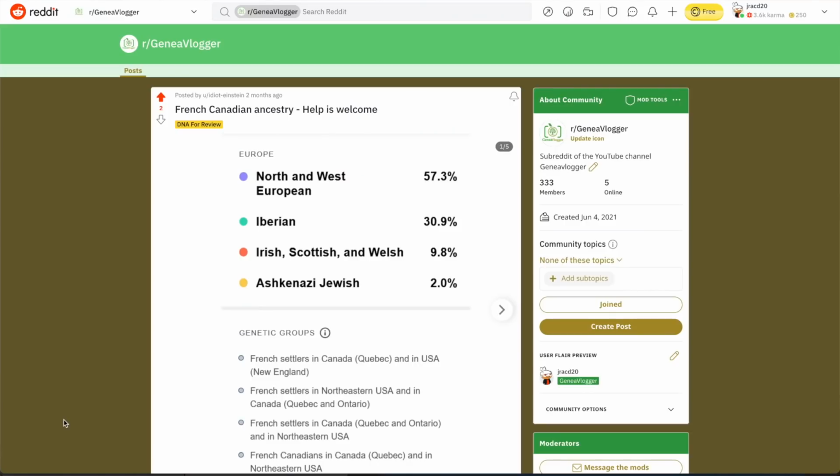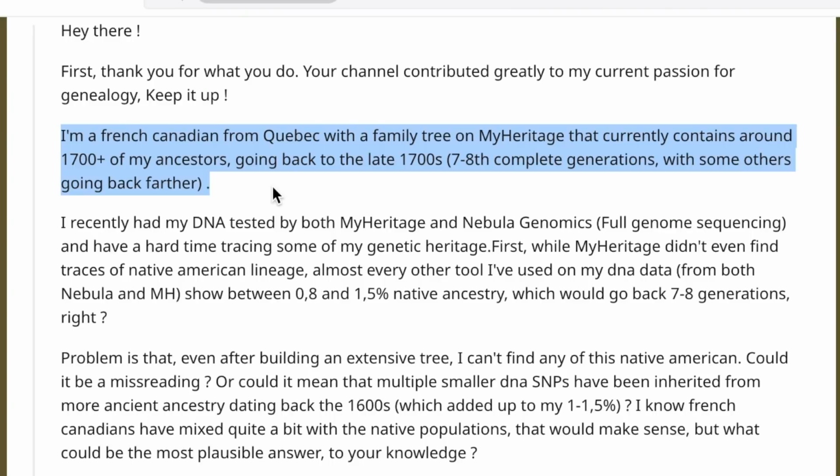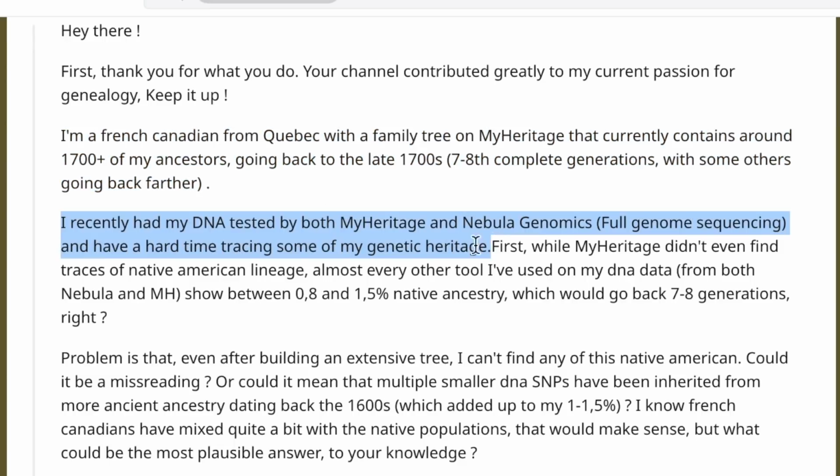So here we have French Canadian ancestry, help is welcome. I'm a French Canadian from Quebec with a family tree on MyHeritage that currently contains around 1,700 plus of my ancestors going back to the late 1700s, 7 to 8 complete generations, with some others going back farther. I recently had my DNA tested by both MyHeritage and Nebula Genomics full genome sequencing, and have had a hard time tracing some of my genetic heritage.